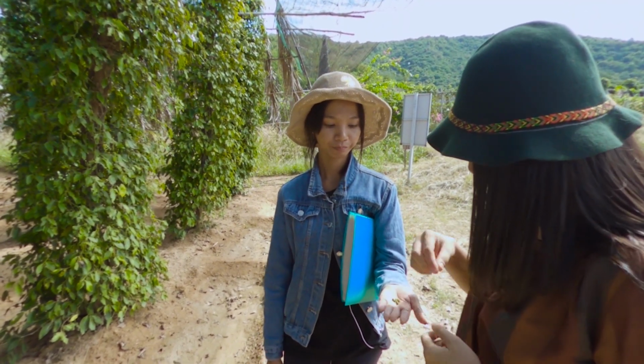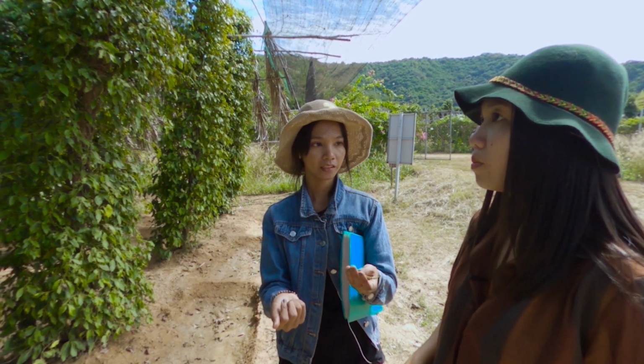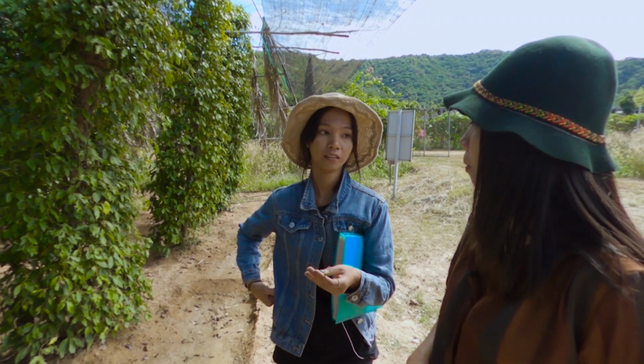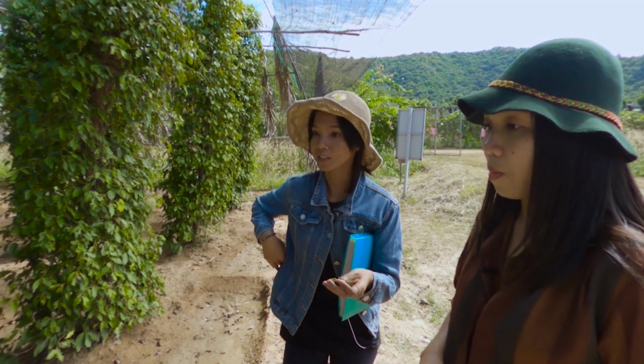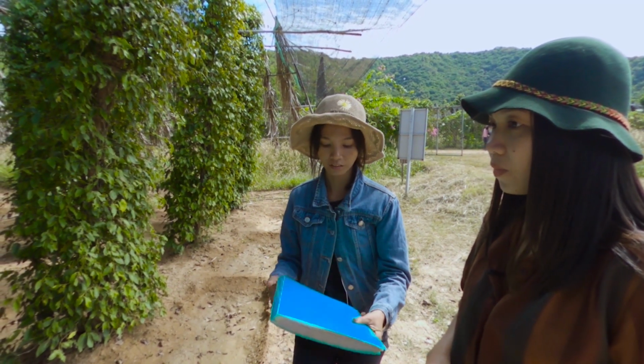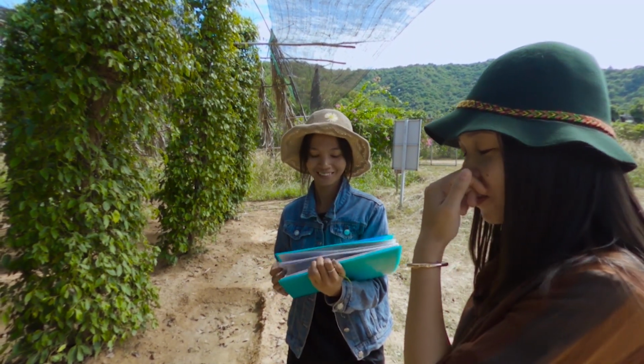Do you want to try the pepper? Oh yes, sure. Green pepper, only fresh pepper. After processing, it will be black. So black from the green. So actually black, red and white pepper are from the same plant, it just depends on how long you keep it. It's quite spicy. Yes, it's spicy.